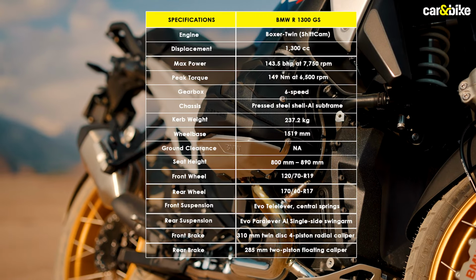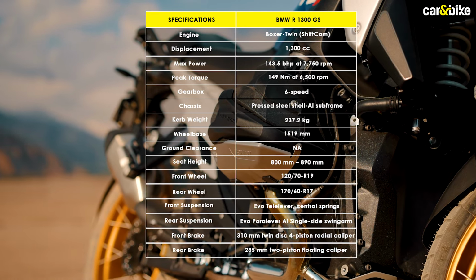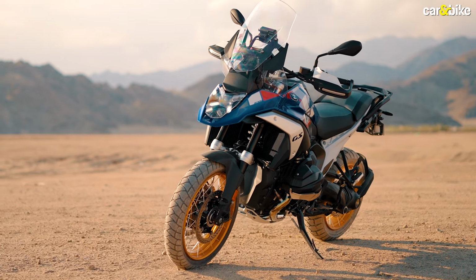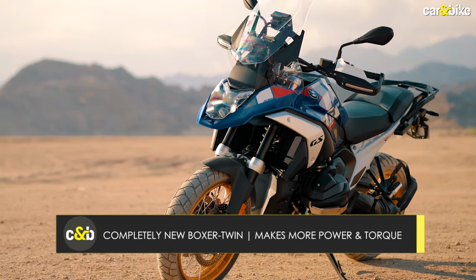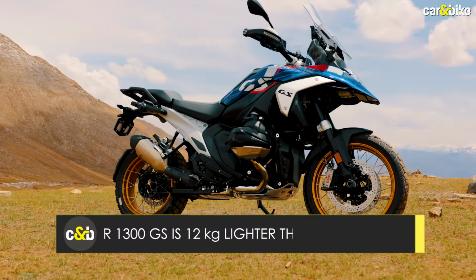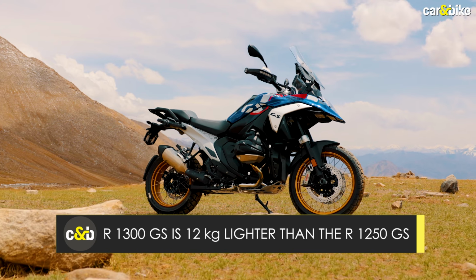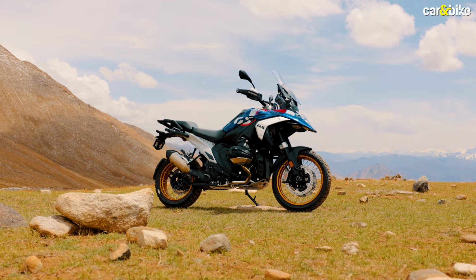The engine now makes 143.4 bhp at 7750 rpm, along with putting out peak torque of 149 Nm at 6500 rpm, which is 9 bhp and 6 Nm more than what the R1250 GS made. At the same time, the engine itself is up to 3.9 kgs lighter, and the powertrain is about 6.5 kg lighter. Overall, the bike is 12 kg lighter than before.